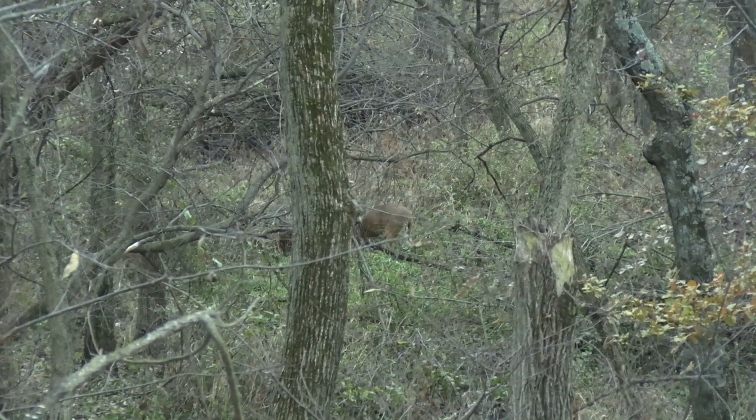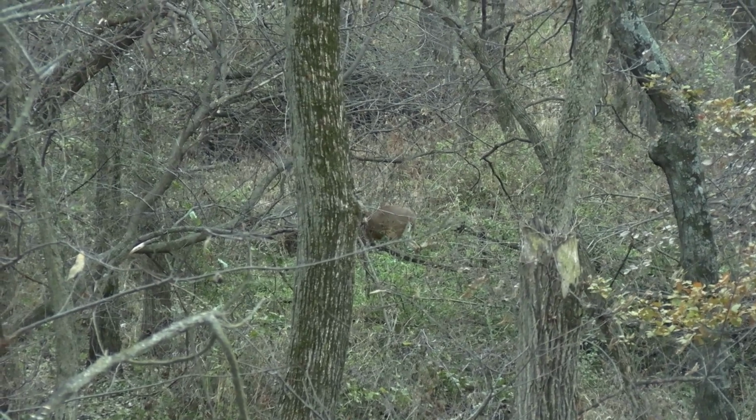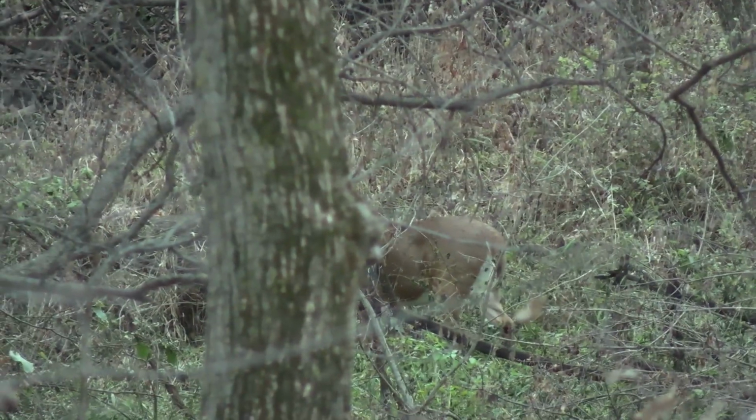So I wanted to include this footage. This is the kind of stuff, this is the reason why I love hunting so much, just watching all this stuff. So that's right where that 9-pointer was standing, and this bigger mature buck was just having none of it.